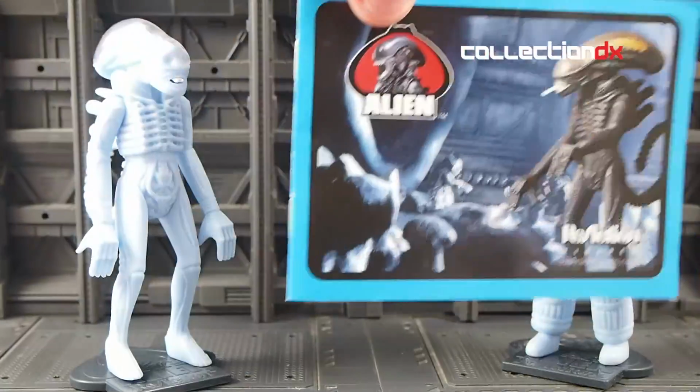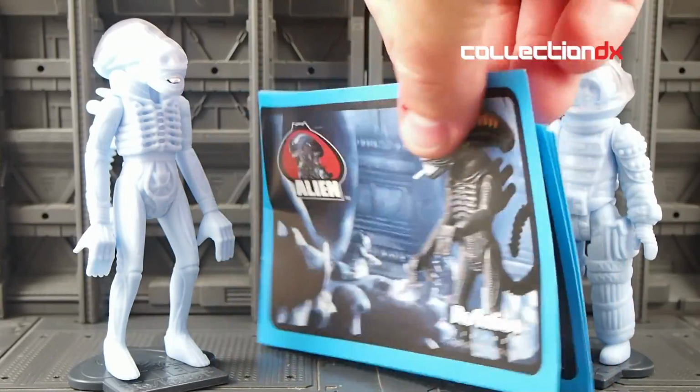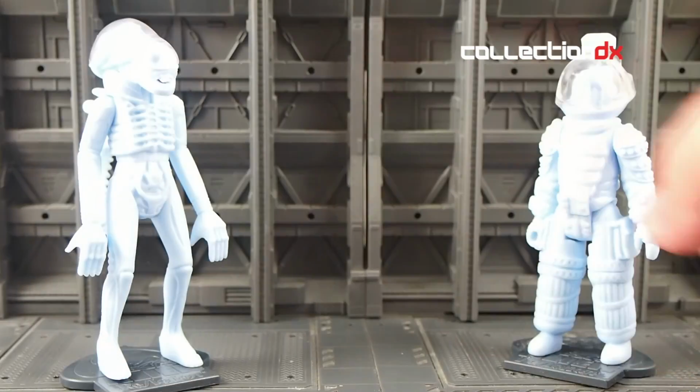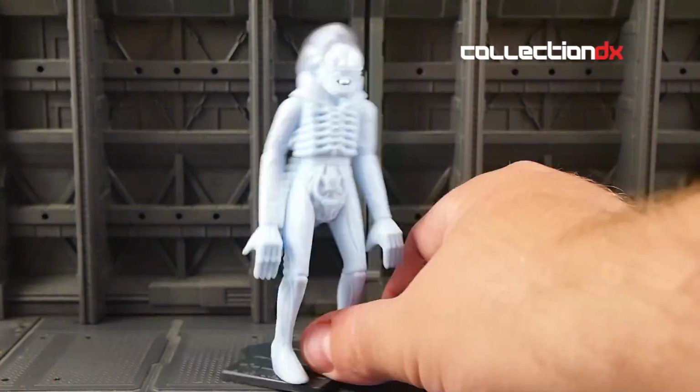Yeah, you will also be able to grab a catalog, which is done up in the style of the old Kenner catalogs. Kind of shows all the alien stuff. I'm not going to show it all to you now because you'll have to get that. And you get these cool stands. But we'll talk about the figures, then we'll talk about the stands. So first up is the alien.